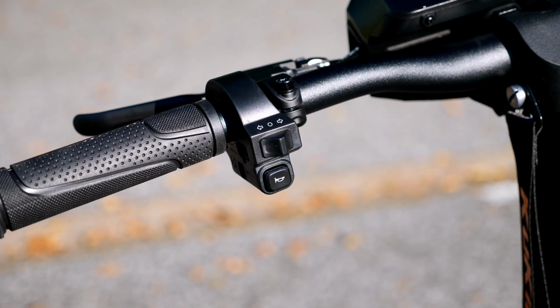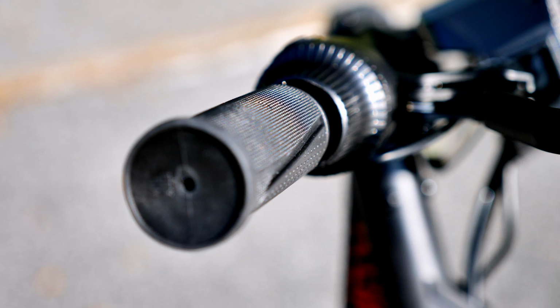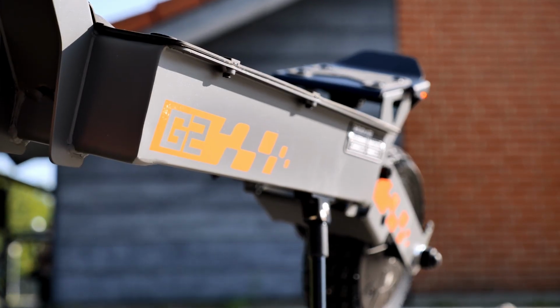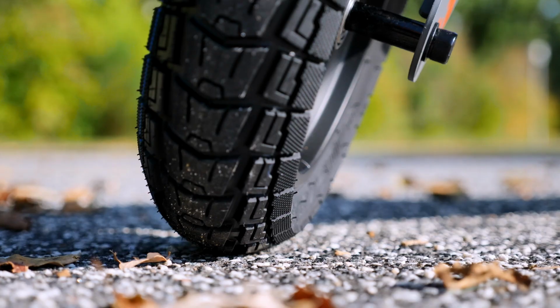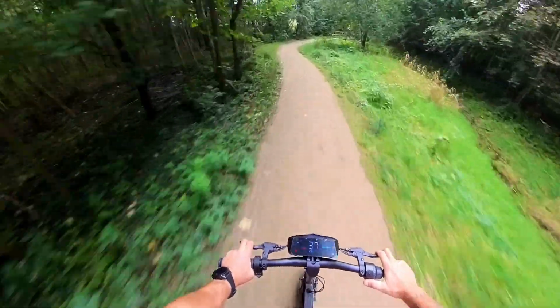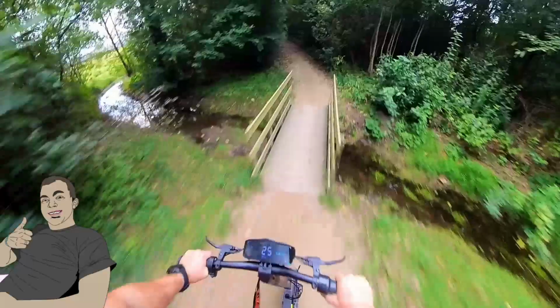The handlebars are soft to the touch, and they reduce the vibrations if there are any from the road. Also, the paint is high quality, not scratch-prone. It's actually quite resistant, and I have no complaints about the build quality whatsoever. Also, the scooter is not rattling when you drive it. There is nothing annoying, and everything works. So it's a huge thumbs up from me.